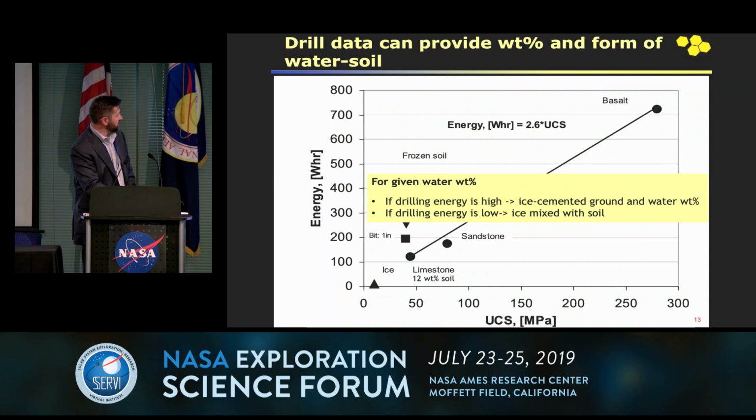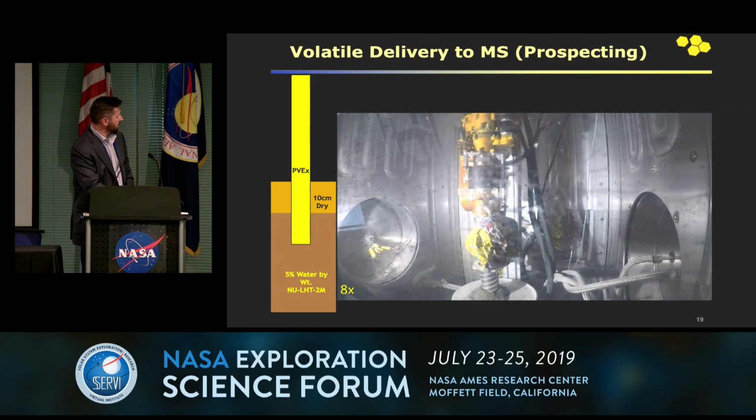And this is some of the data that we can get from drilling. Essentially, by looking at the energy of drilling, I can tell you whether it's ice-cemented ground or whether it's soil mixed with ice particles. And if it's ice-cemented ground, we can actually tell you what the concentration of ice is. So this would be an additional data point on top of the mass spectrometers and other instruments.